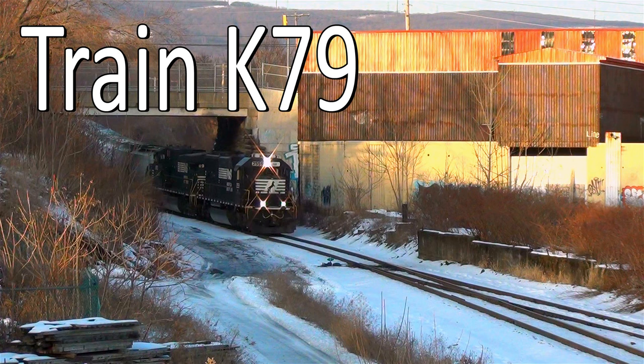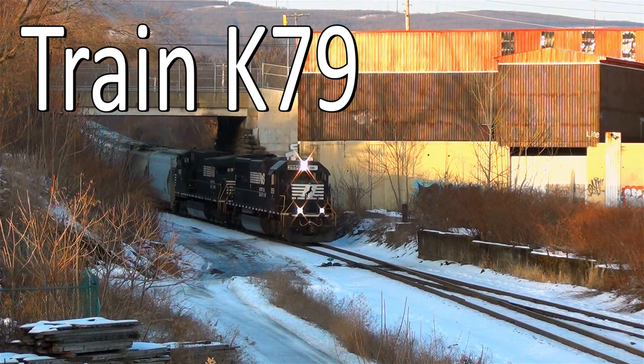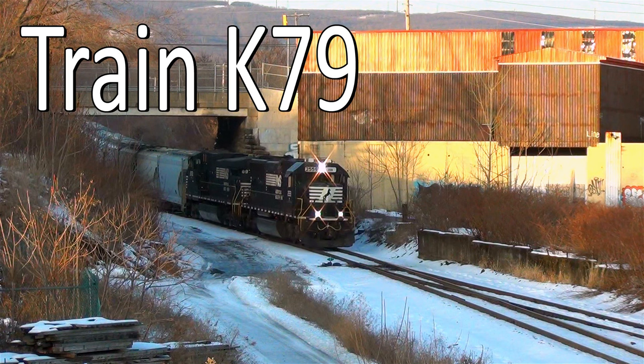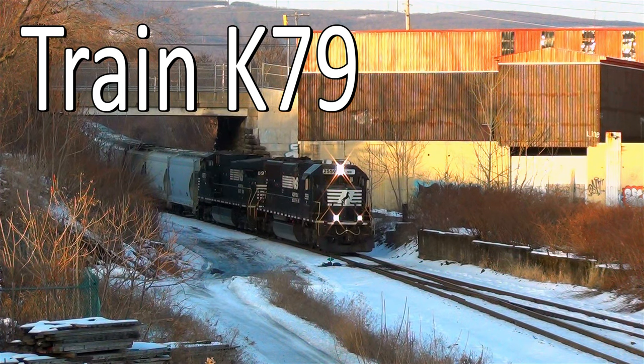The very first of those experimental trains was then K-79 out of Binghamton, New York. Today, the K-79 is the evening Taylor Yard switcher. The DL's power will tack on to the point of this train and drag this monster manifest along with its power and crew into Steamtown.